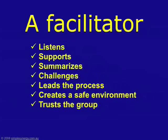A facilitator will challenge when necessary, and they lead the process. They are about the how it gets done. They create a safe environment so that everybody feels that they can have their say without being dismissed, without being ridiculed, and that their thoughts and their comments are valued. And that's why they are invited to the workshop in the first place.